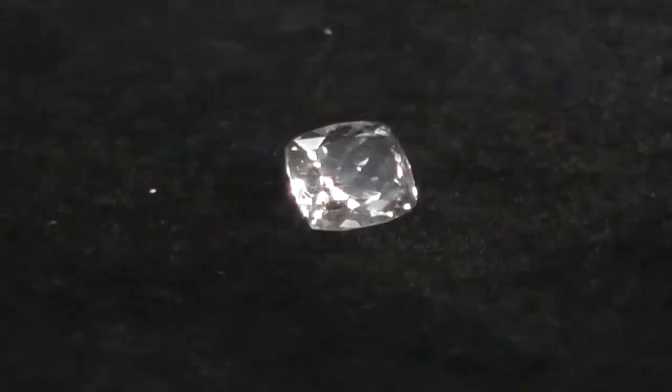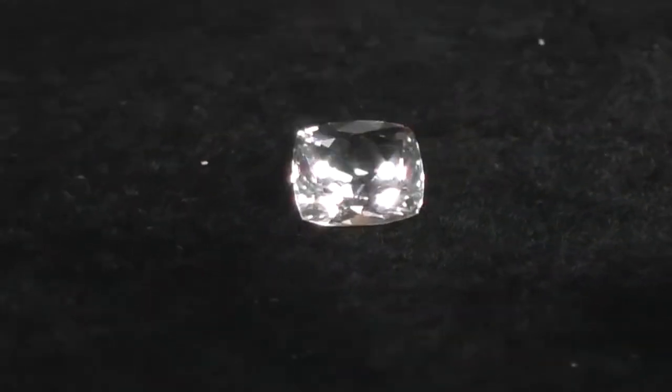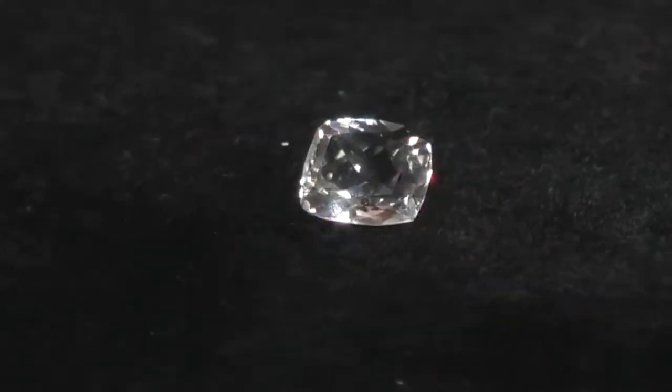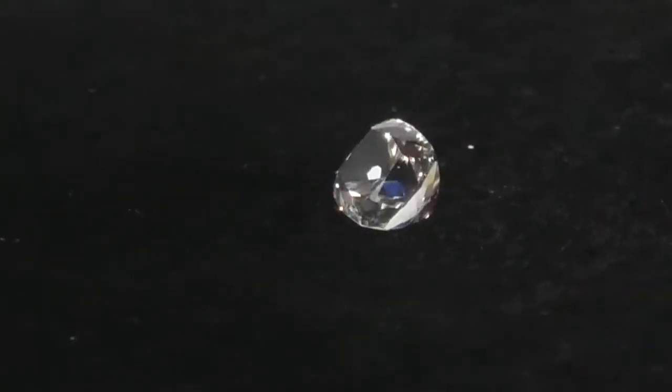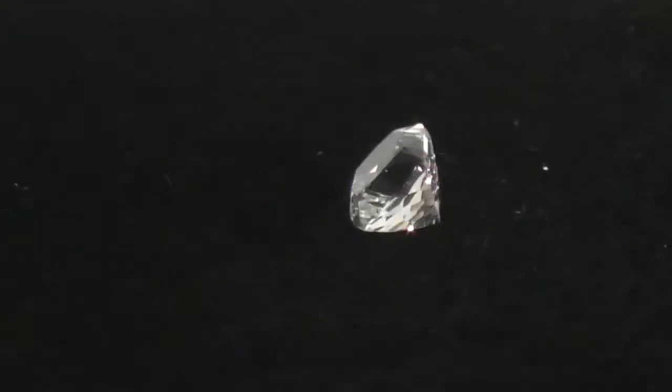So K feldspar. The gem known as moonstone, that one is also largely comprised of orthoclase. Whatever is causing that adularescence on the top of a moonstone is not present here. So that's why it's just orthoclase. It's an orthoclase feldspar.